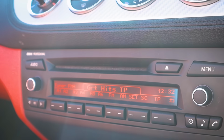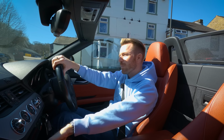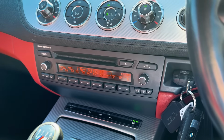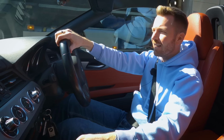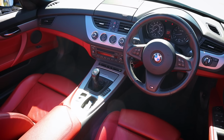The only thing which dates the interior a little is the radio display, which is very mid-2000s. I've never been a big fan of that pixelated orange font. It looked old-fashioned when it was new. I also don't like the position of the keys. I find myself constantly whacking my knees against it. But apart from that, it's quite a nice design.